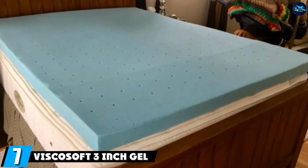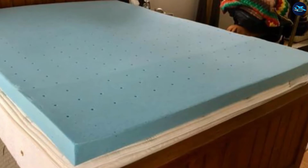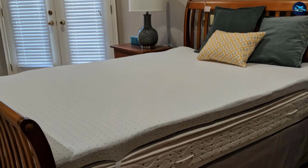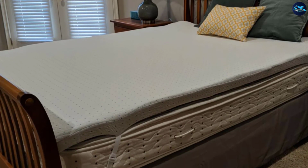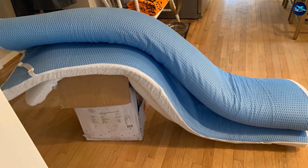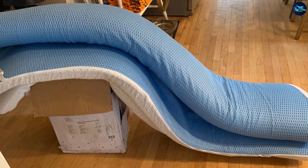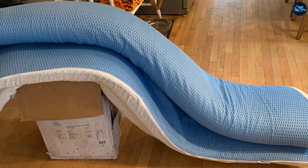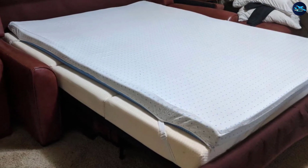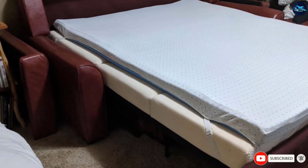Moving on to the next, at number 7 with ViscoSoft 3-inch Gel Memory Foam Mattress Topper. This ViscoSoft Memory Foam Mattress Topper is made from 3 inches of high-density foam, transforming your rock-like mattress into a plush, cloud-like surface that you can't wait to sleep on. The memory foam is infused with gel for better temperature regulation, and it even has a ventilated core to disperse body heat for a refreshing night of sleep. One of the best things about this mattress topper has to be its cover, which includes no-slip straps to prevent awkward bunching. Plus, if it ever gets dirty, you can simply remove the bamboo rayon cover and clean it in the washing machine, so much easier than spot cleaning.